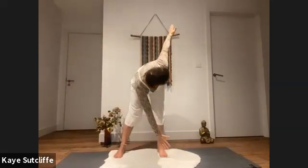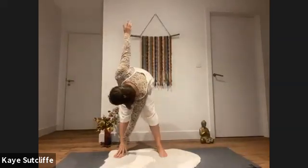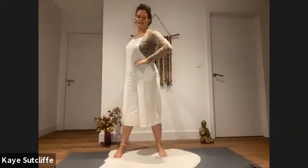It's got inhaling as our arms are out, and exhaling as you're moving toward one foot. It's a slight twist. Inhaling back up, exhaling going down. Again, closing your eyes, really feeling into your body, making sure you're twisting as well.